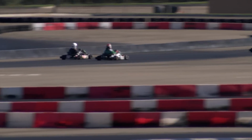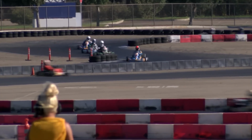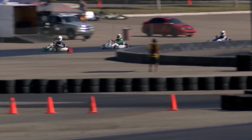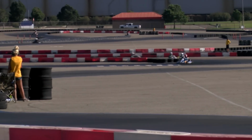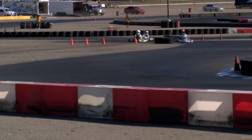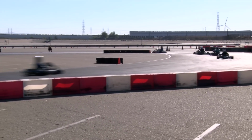Jackson, you see, making a move now for that second spot. Can't make it stick. Fighting to try to get that position back on the racetrack. And we have one pulling off onto the infield, out of the kart. And I believe it's the 0 of Tim Myers, and he'll get a ride from Kart Retrieval.